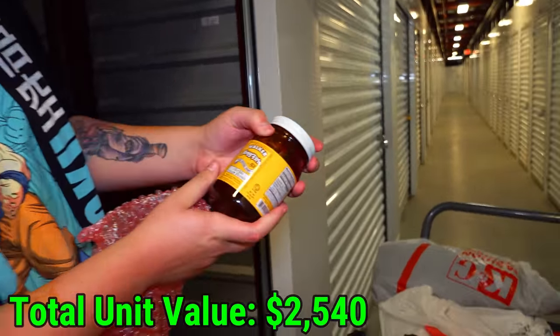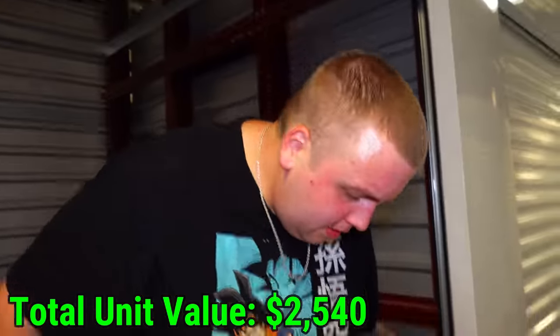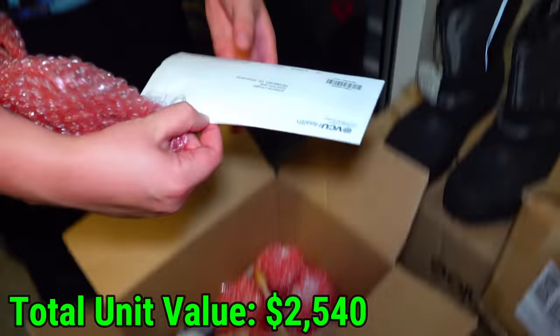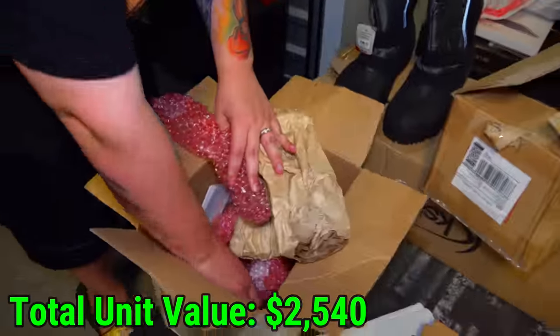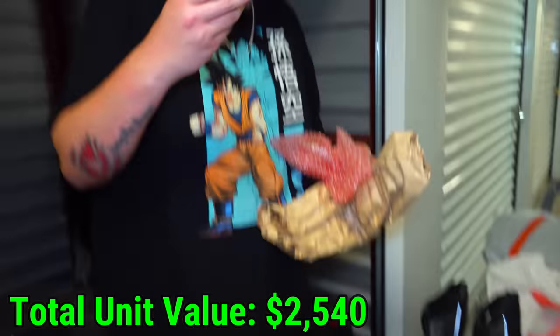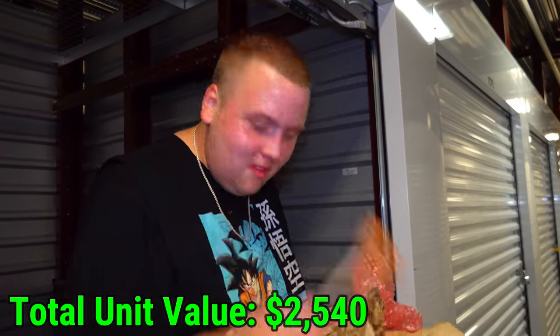This is Happy Farm Honey. So it's probably fresh honey, like straight from a bee or something. What about the envelope in there? All the money? No, that's more medical stuff. What about this over here? That's just for padding. Is this more honey? It is. That's a bunch of fresh honey. Even this little thing. It always shows like the Cheerios bee, isn't that on the Cheerios box? That's what it makes me think of.